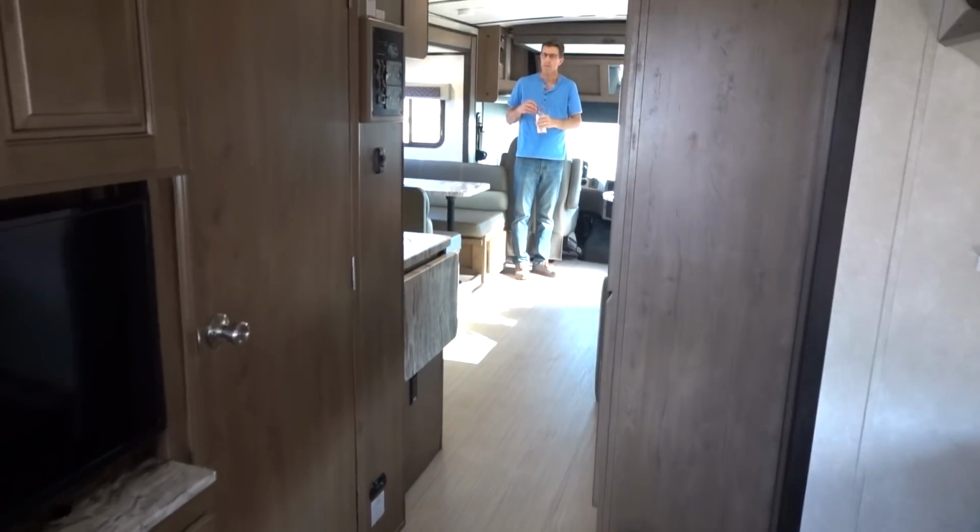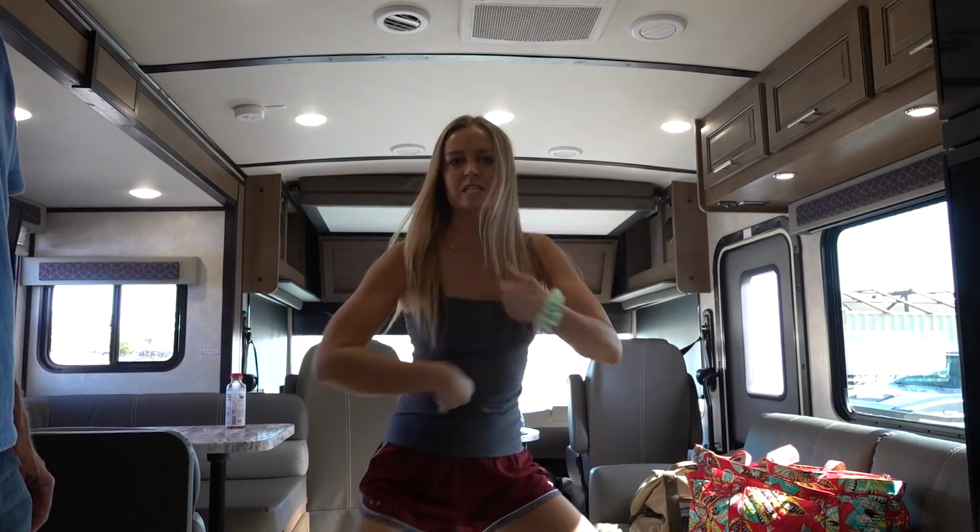This is a dance party floor if I ever saw one. So spacious. This is amazing. I'm just saying, so much room to dance.